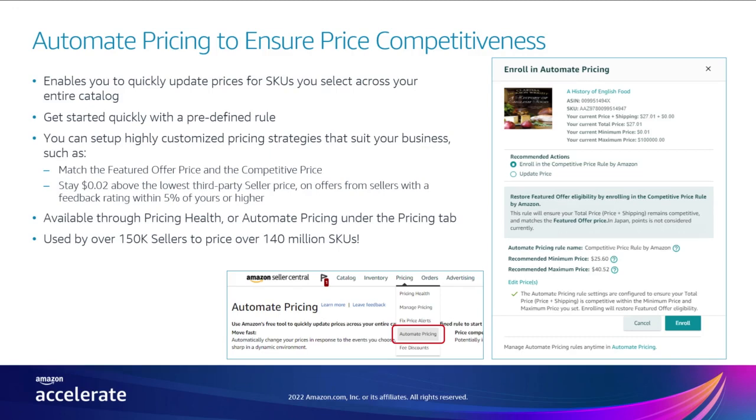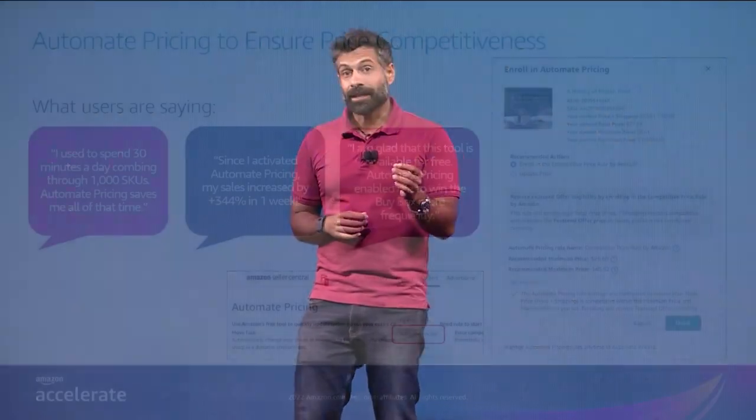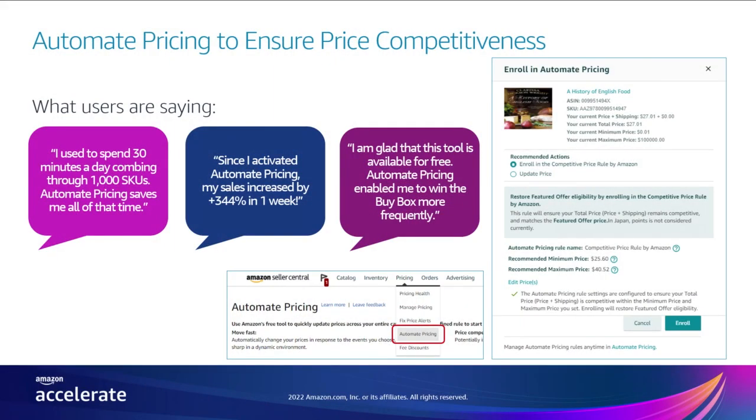Today, we have over 150,000 sellers who use Automate Pricing to set prices on over 140 million SKUs. And since we've launched Automate Pricing, we've received a lot of positive feedback from selling partners. In fact, one seller found that their sales increased by 344% in 1 week of activating Automate Pricing.